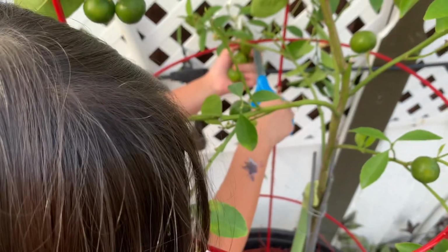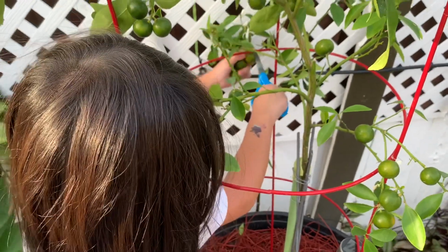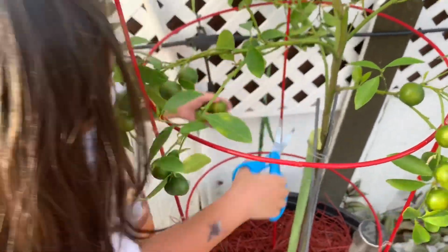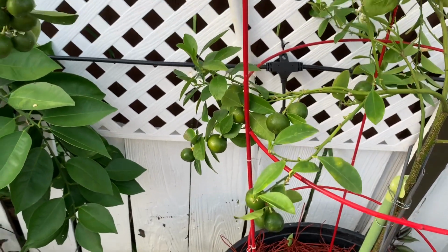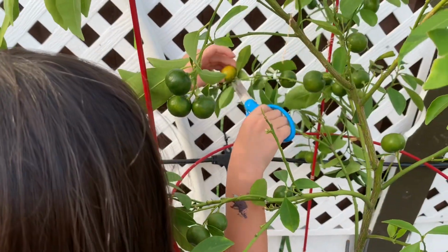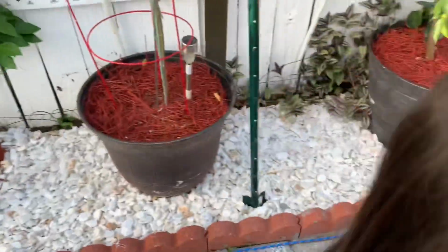Mommy can't see you well. One more, the one that turned yellow. Up there. Mommy, is it finished? Okay. Mommy, I'm done. Let's go home. Mommy, it's over.